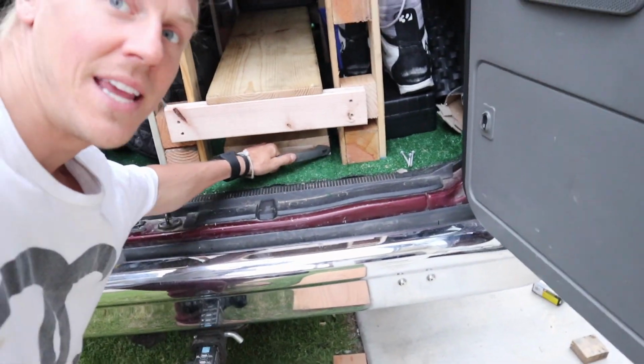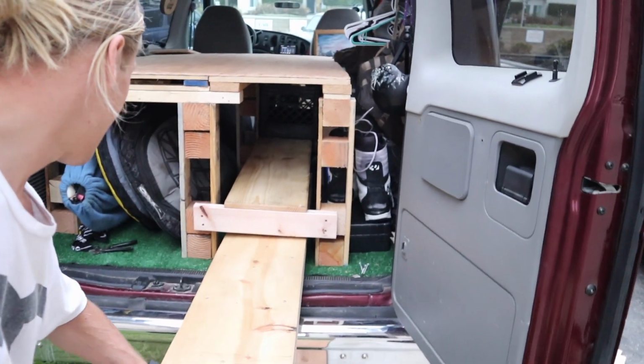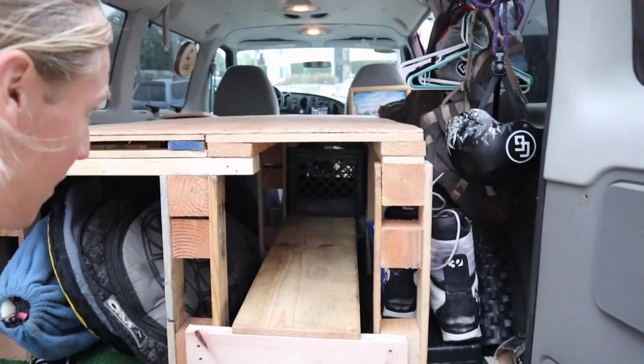And then the last upgrade of the day. It's kind of a double upgrade. We got the table that slides out in here. Not fully done, but set up, and tomorrow these baskets are gonna be sliding out of here as well. So, got a bunch accomplished today.